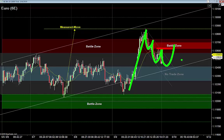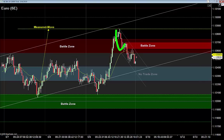right? Get that trap. That way, I'm not selling directly into that level of support. And then again, if we can make it back down to retest that low, it's going to be a very strong bear market at that point, right? So imagine now we do go up, trap, and collapse back down. It's a very strong bear move at that point.